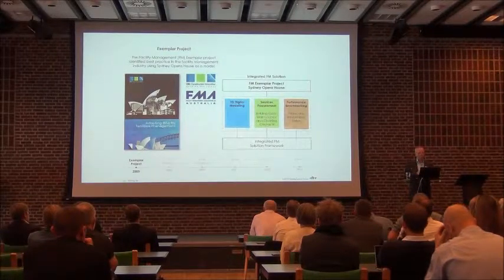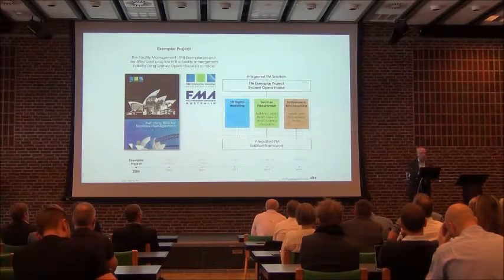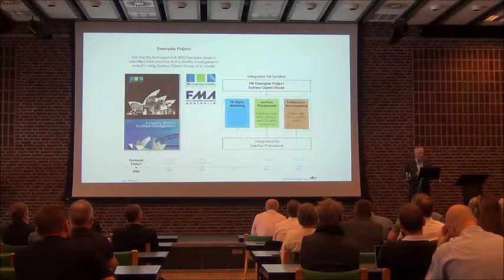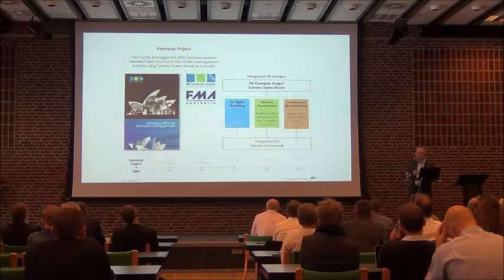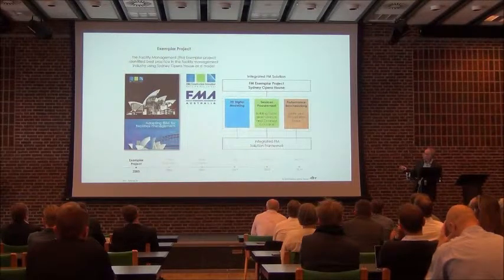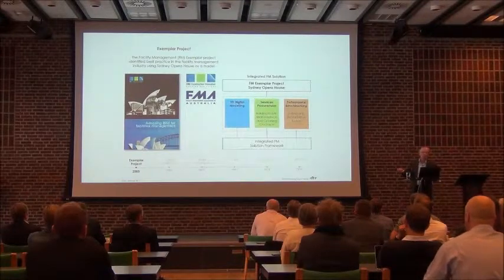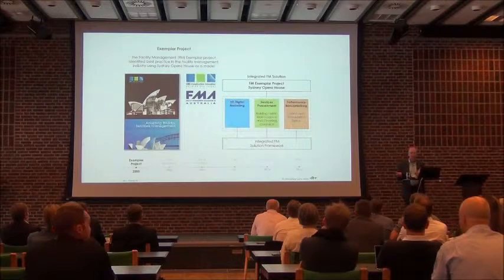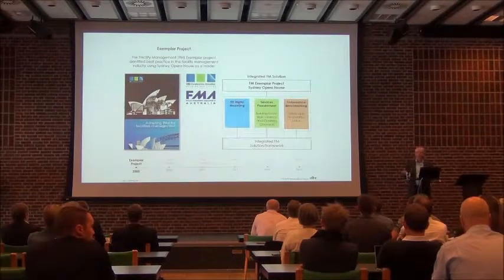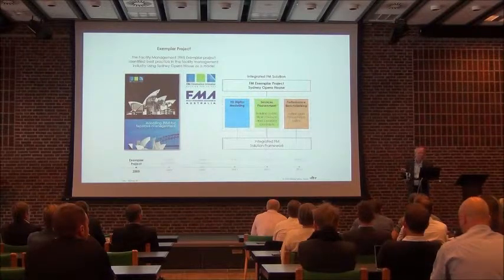We had research, we had academia, we had industry, all working together, trying to come up with an integrated framework for FM. And it was the basis of where we started work. It involved two principal groups, the Cooperative Research Centre for Construction Innovation, which these days, in typical acronym land, is called the SBENRC, Sustainable Built Environment National Research Centre. They changed their name because they got funding from a different place.